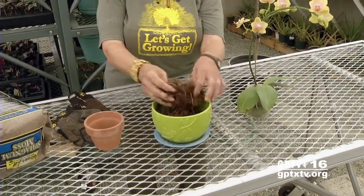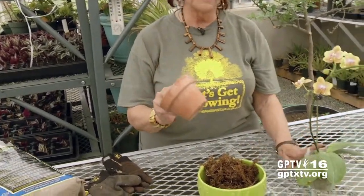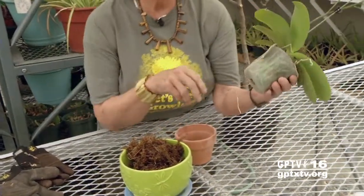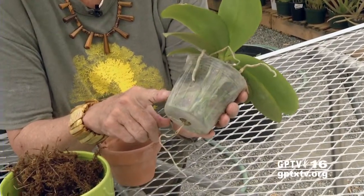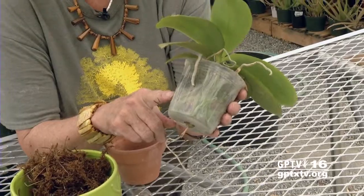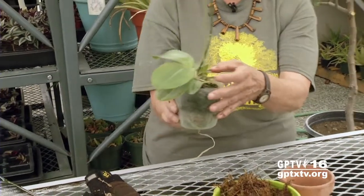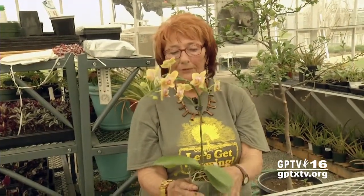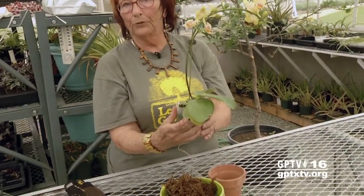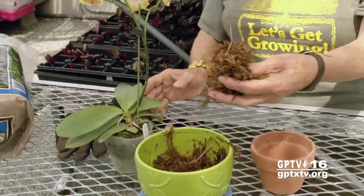The first thing that we're going to do is step up into a ceramic container because these like air on the roots. You can see that they really aren't too worried about being root bound. The reason that I'm repotting this is so that it'll stand up better. It'll continue to put out roots no matter where it is. If you're going to grow orchids, try to pick up the one with the wider leaves, and these will repeat for you.